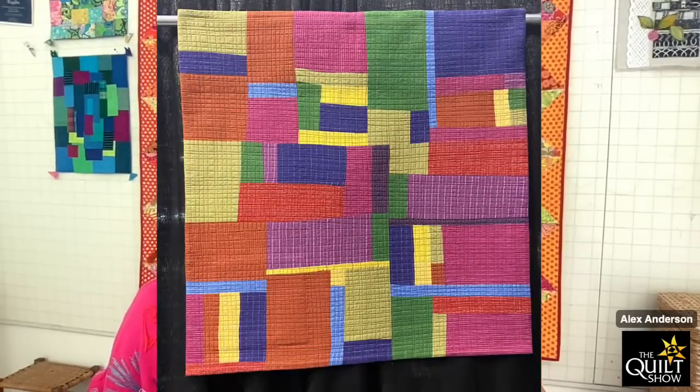And then this is Lynn Coolish. She's been on the show. I love this. It's so modern. You guys can do this. If you look at how Lynn has placed the lights and the darks, your eye travels all over it.